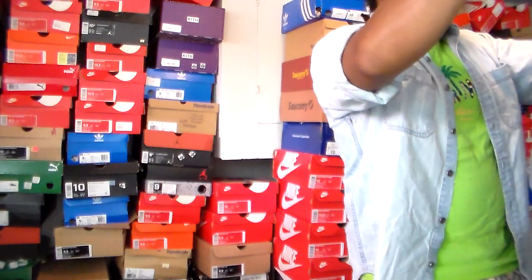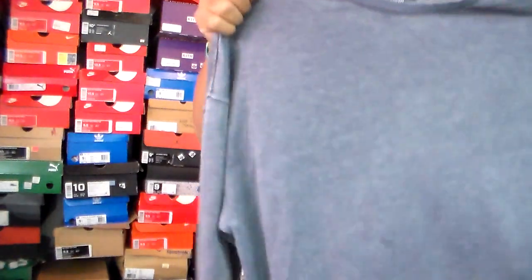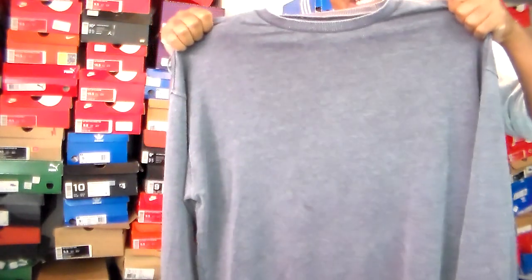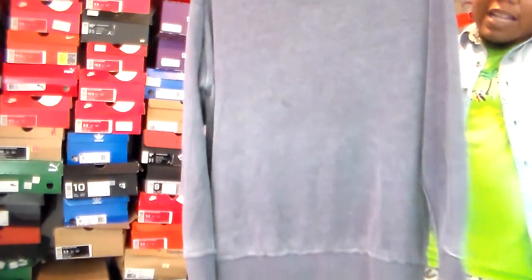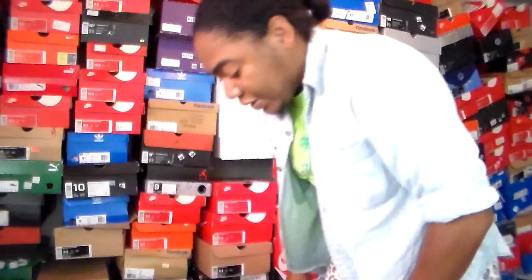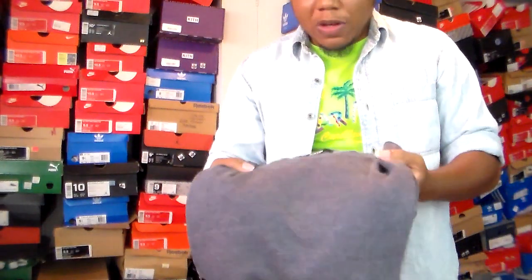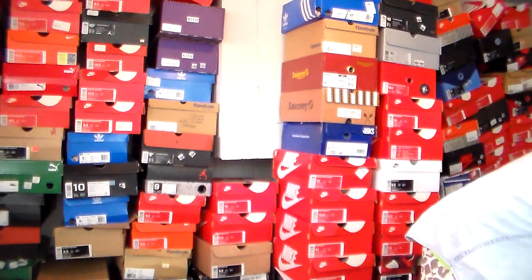Another thing I got, I forgot where this was even from, dude. Oh wait, no, this is from Target. So my Target pickups, I got a nice chambray, well not chambray, but that slate gray, dark gray. This is like a light sweatshirt, fits kind of long. Definitely something light. You could damn near wear this in the summer because it's that light. Found this on clearance for like $7, $5, something like that.